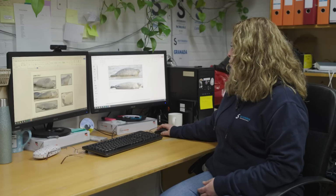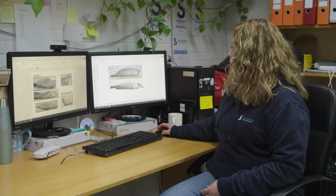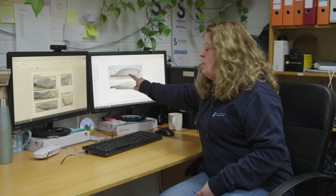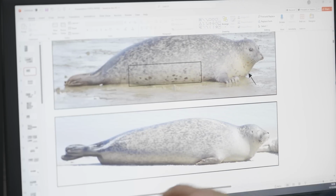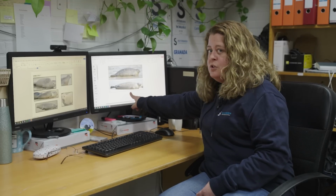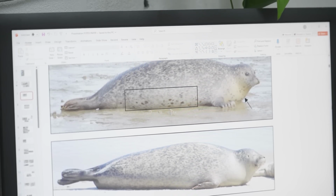We have basically two patterns that we talk about. We always talk about spotted seals and non-spotted seals. So as you can see in here, this seal has a lot of black or brown dark spots close to the neck and on the belly area, and this one doesn't have any. So this is what we will call non-spotted, and this one is a spotted seal. And that's the basics for the photo ID.